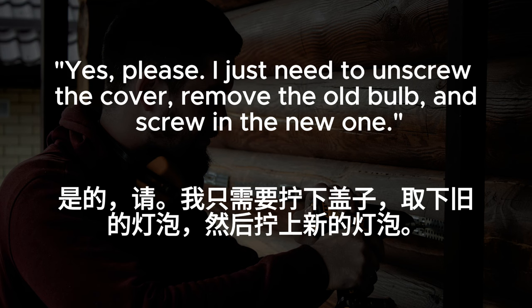Yes, please. I just need to unscrew the cover, remove the old bulb, and screw in the new one.